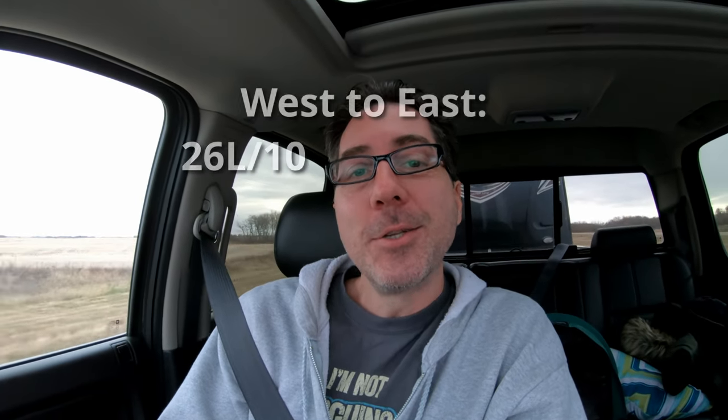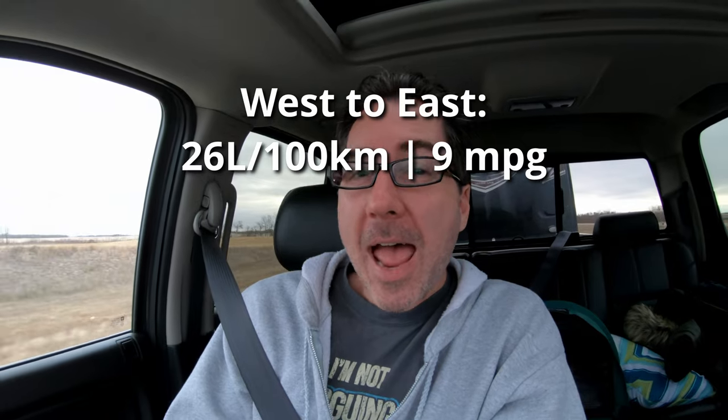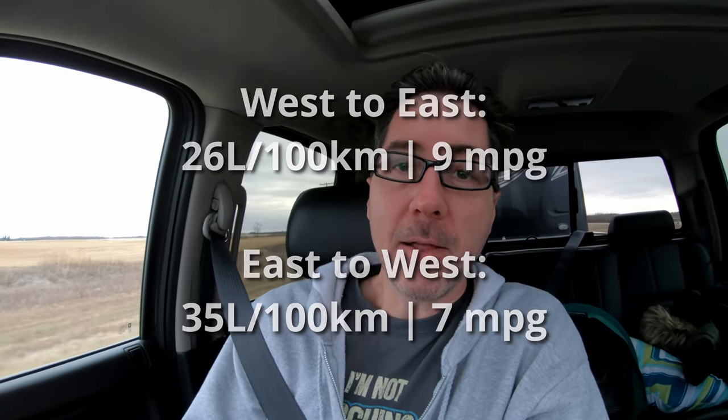So we've really been wondering about our fuel economy heading back from east to west. It has dropped crazy. We were getting about 26 liters per 100 kilometers, or 9 miles per gallon, west to east. And now we're only getting like 35 liters per 100 kilometers, or 7 miles per gallon. You lose a lot of your fuel economy if you're driving into a headwind.